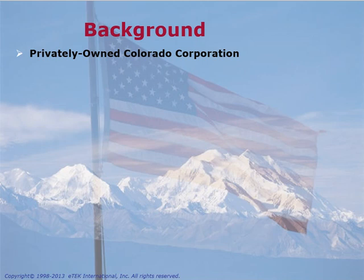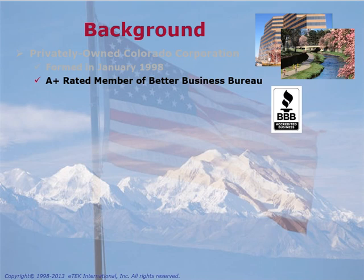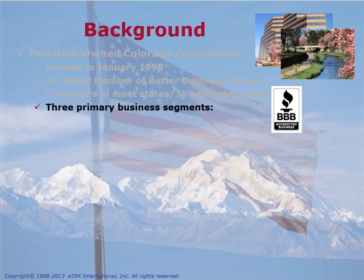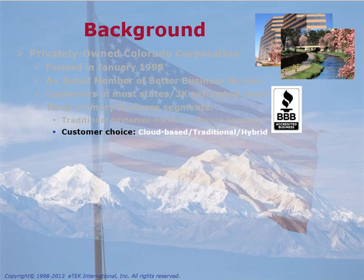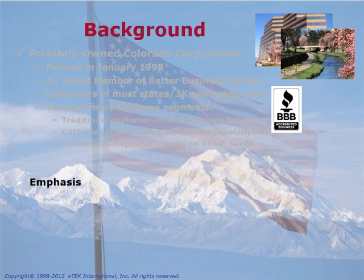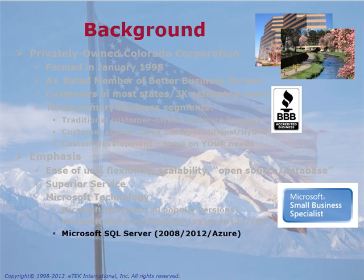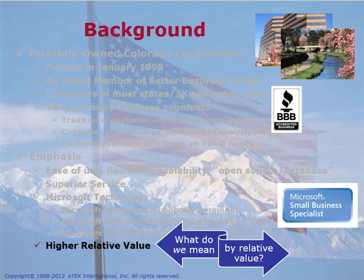Background, we're a privately owned Colorado corporation. We were founded in January 1998. We're an A+ rated member of the Better Business Bureau. We're a Gold Star winner for many years. We have customers in over 3,000. And we have 3 primary business segments: traditional customer-owned, cloud-based, and hybrid, which combines the best of both worlds. Custom development, we focus on your needs, and the emphasis is on ease of use, scalability, superior service, Microsoft technology. We're a Microsoft certified small business specialist, all popular versions, Microsoft Office Professional, SQL Server, and the key to our business model, as I said earlier, is our higher relative value.